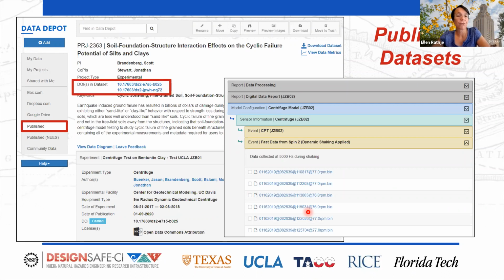There's the DOI, that's really important. I'm going to talk a little bit more about how these DOIs should be used. We see a lot of papers using published data and they're not citing the DOIs correctly. So I think it's really important for us to give credit where credit is due with respect to published data. So I'll talk a bit about that.